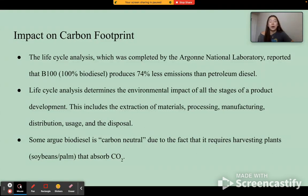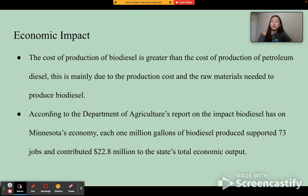Some people argue that biodiesel is carbon neutral because it requires harvesting plants like soybeans and palm for the oil, which those plants absorb the CO2. So it's kind of like canceling each other out.